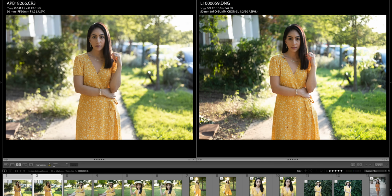The Leica just gives you a 3D pop here that isn't as noticeable on the Canon. They're both at f2. Again, what's interesting is there's more background blur on the Canon. You can see here how you just have tons more bokeh balls back here, and it's just a blurrier background. It's creamier, as you would say, and the Leica isn't. So it's interesting, right?